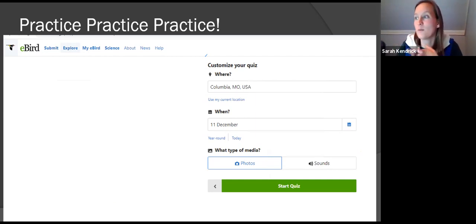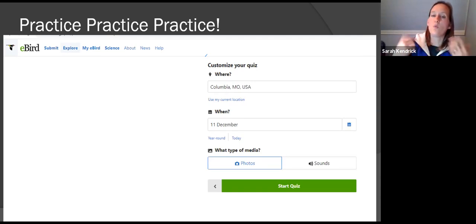So if you want to practice your winter birds, you can put in Columbia, Missouri. You can put in anywhere on the map in that top row. And then you put in the time of year by date. So you can put in, I want during migration, I want during breeding, I want in the winter, fall, whatever. And you choose whether you want to take a photo quiz or a sound quiz. And what's really neat, it's being populated by all the eBirders, and everybody submitted media from their eBird lists or from the Macaulay Library. And so it's a way to crowdsource the ranking of how good their photos are. So I'll show you.